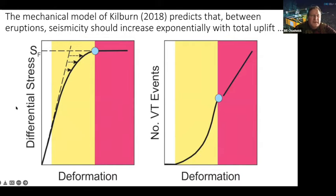We found that what seems to be a helpful way of relating deformation to the seismicity is a model that was proposed by Chris Kilburn in several papers. It works like this: he mostly suggests paying attention to the total deformation. So on the x-axis of these plots is total deformation over time. As deformation is proceeding, the stress in the crust is increasing. And if it were elastic deformation, then it would just follow a straight line like this dashed line.